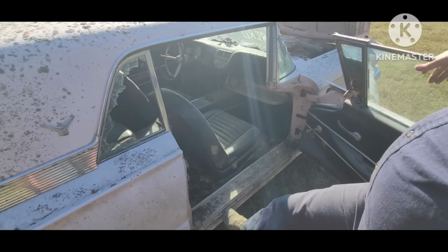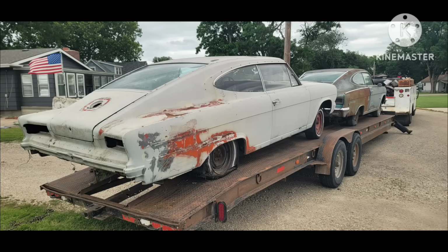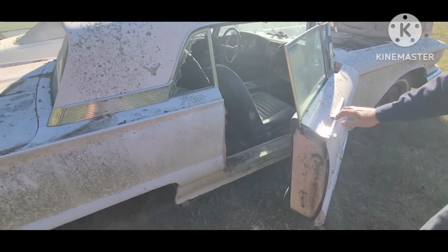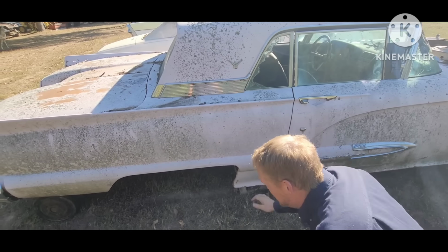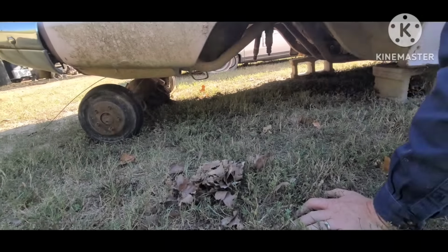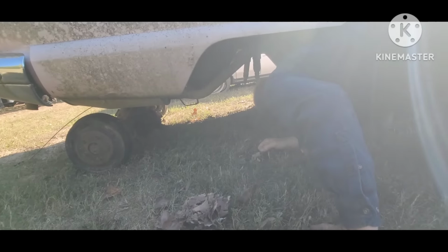Look at the seats in this. Yeah. That's as good as that Rambler Marlin's seats. It would have a home. Yeah, how much could it be? Looks like they needed a pair of springs.